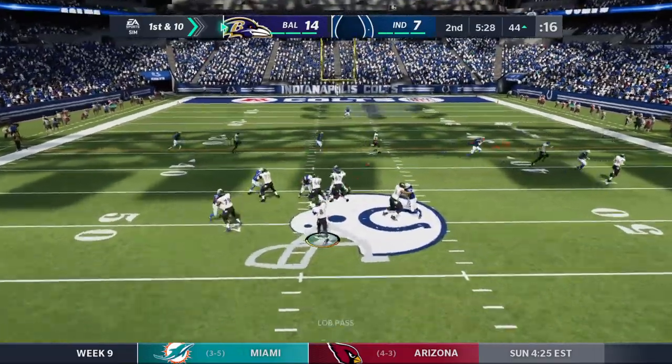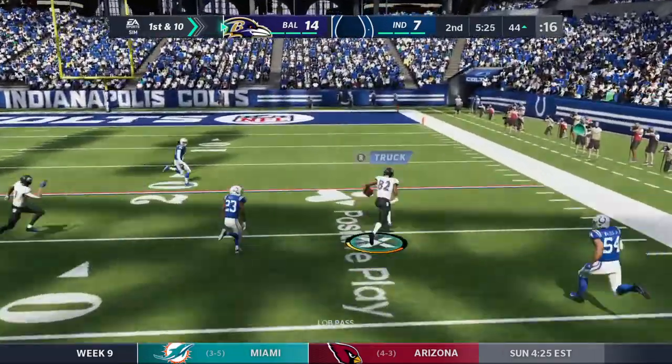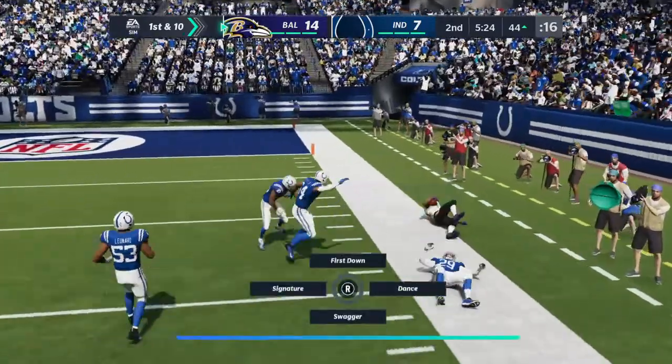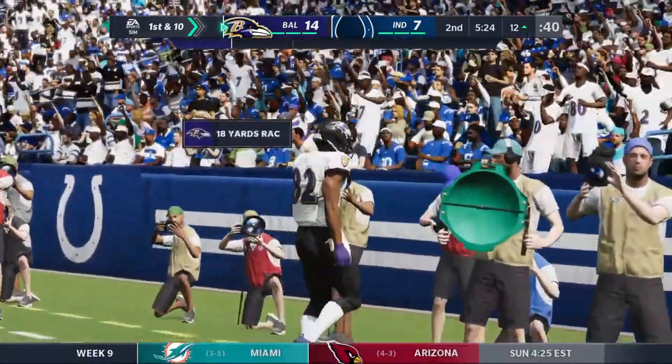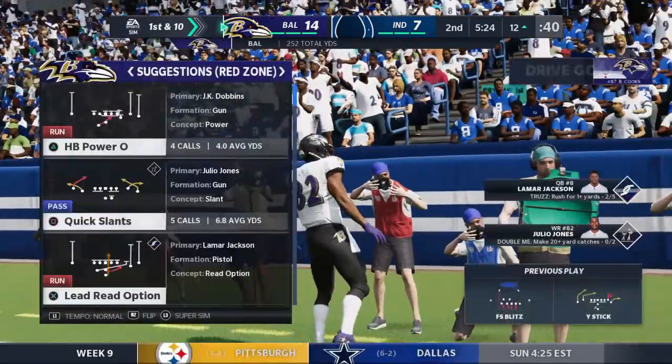Now Jackson operating from the gun. A slant to Jones. And he's out of bounds. Almost gets to the 10. Getting it to him in space pays off big time. That winds up going for 31.